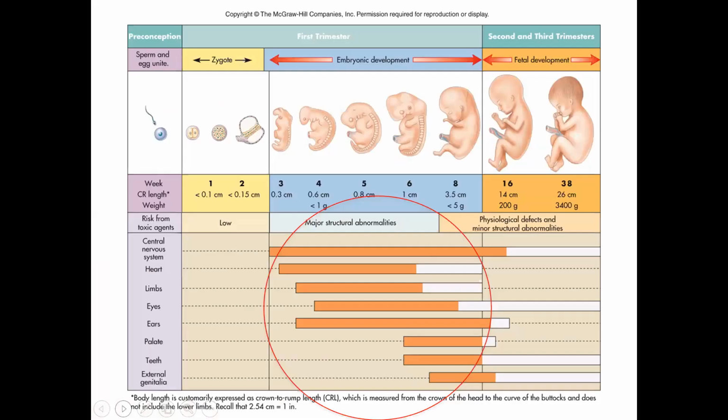Here's a very busy slide, but it gives you a lot of really important information. If we orient ourselves, we're talking about preconception, and then conception starts when the sperm and egg unite. Here we have the very first stage, which is the zygote stage. This is just simply cells dividing. You wouldn't even be able to see it with the naked eye.